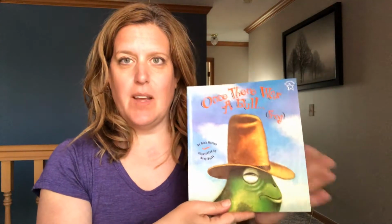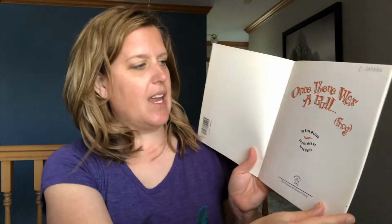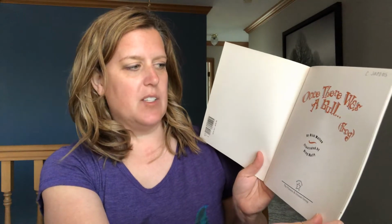So it's called Once There Was a Bullfrog. I'm going to have a hard time because my camera wants me to hold it this direction, which is not comfortable for me. So here's our title page. Hello, title page. It's by Rick Walton, illustrated by Greg Halley. The author dedicated this book to Carol Lee and Terry Ferris and all their little hoppers, and to Daddy's girls, Lauren and Madison. So there was a dedication page on here.